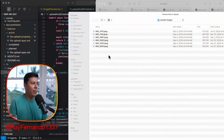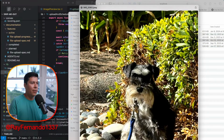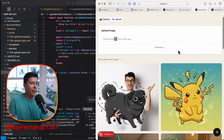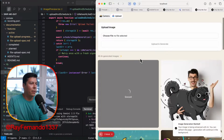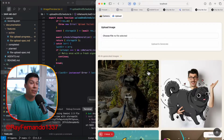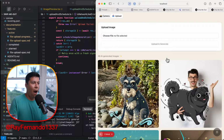Let's go ahead and see if I can upload one more of my dog or something. Yeah, this would be really cool. So all of these are under like 5 megabytes, which is cool. And I think it's just doing its thing. And so cool. Image generations. I like this. This is really nice. This is a really good update. I like that it shows the placeholder image and that it's queued. This is a really good experience.